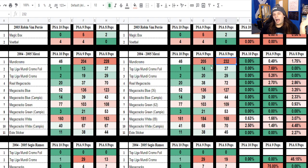So I think that this is sort of the key indicator for me that the market is sort of stabilizing in terms of PSA getting back a lot of different cards and just a lot of what people have to grade. Now again, as I mentioned before, and I'm gonna head on out of here.